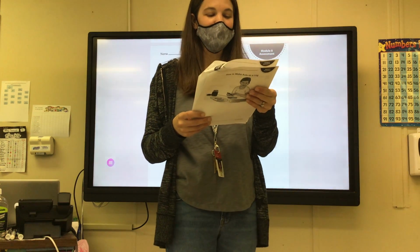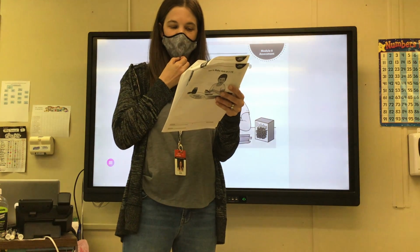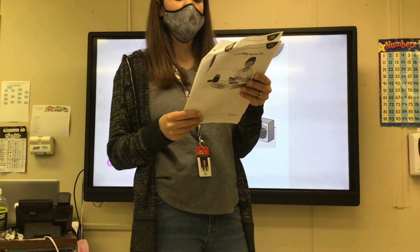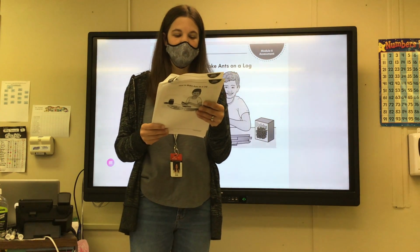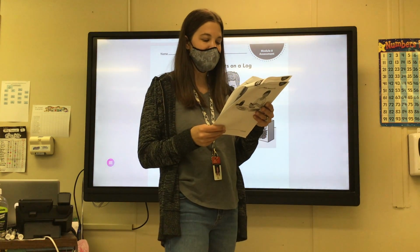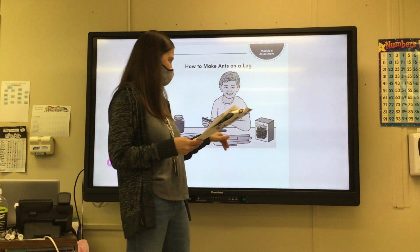You can follow a recipe for making this yummy snack. It's called Ants on a Log. A log is like a stick. It also comes from a tree, but it's bigger. To make ants on a log, you will need a few pieces of celery, some raisins, and peanut butter. You will also need a plastic knife and a plate. Once you gather all of these things, you are ready to follow the steps to make ants on a log.